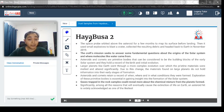Now, what are the major things about Hayabusa 2? The space probe orbited above the asteroid for a few months to map its surface before landing. So it made a landing. Before that it was orbiting around this asteroid. Then it used a small explosive to blast a crater, collected the resulting debris and headed back to the Earth in November 2019. So it went to the asteroid, roamed around, then landed, then did an explosion over there so that it could collect the debris.